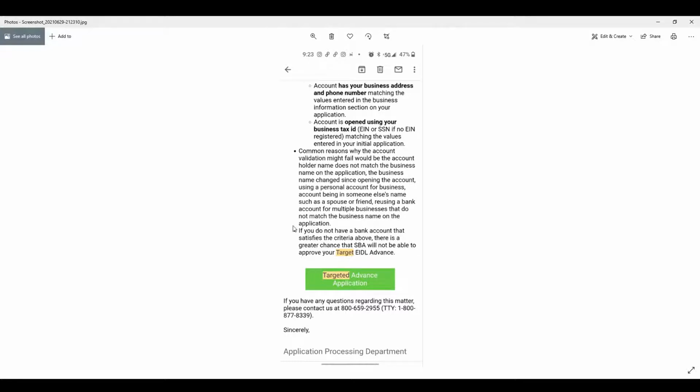Another thing, do not put Google Voice numbers, or those free numbers that they give you. Do not put them on your application. That is gonna delay you. Trust me, that is gonna delay you. Make sure that it is an actual number that you pay for, even if it's Metro PCS. But do not use those free numbers on your application. So whatever needs to change, do it now. Especially if your bank account needs to change, please change it now.